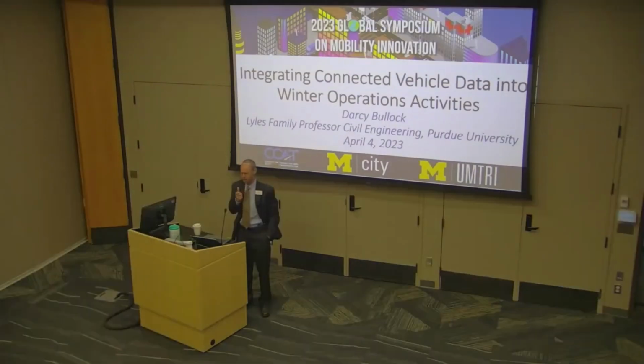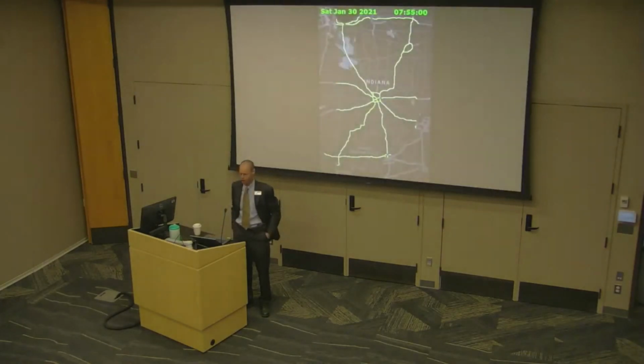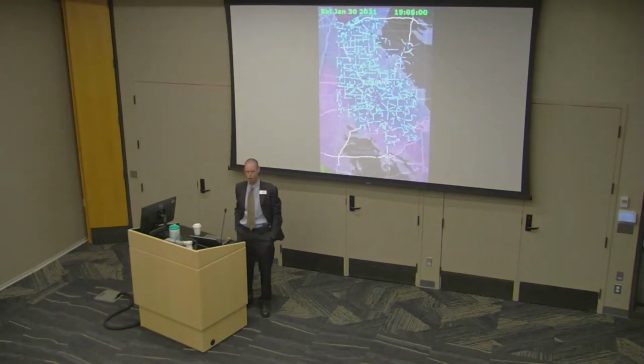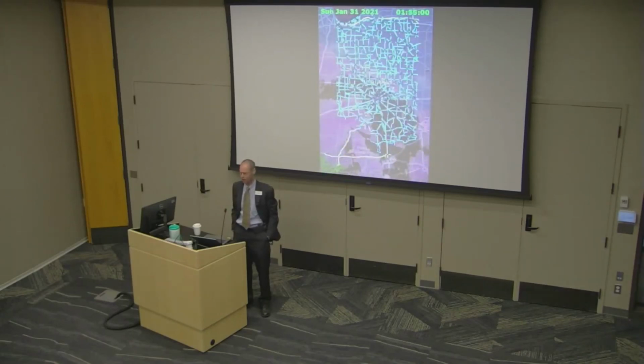I think the part that ties this in, Calvin's been working with us on a project on automated brine application. And when we start thinking about winter operations, that's the process of going out there and either the anti-icing or de-icing of roads and plowing. I don't know what the numbers are in Michigan, but certainly in Indiana, a full call-out is well over 1,000 trucks just on state roads, excluding local agencies.